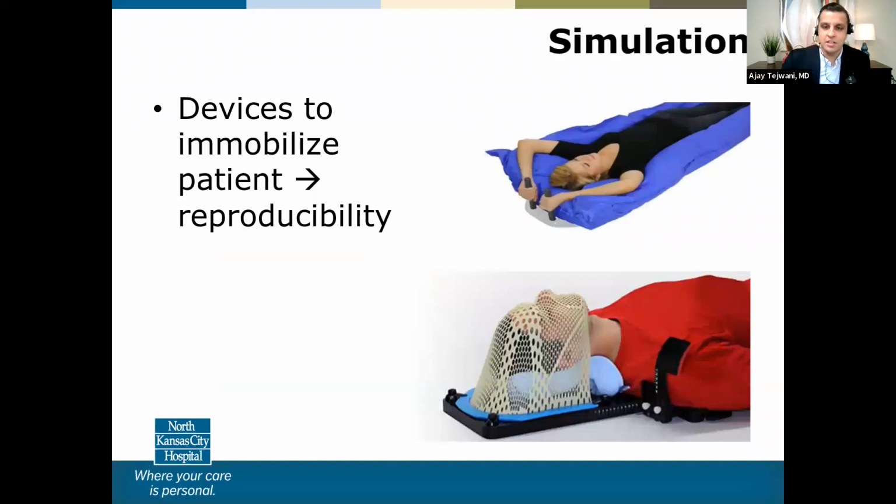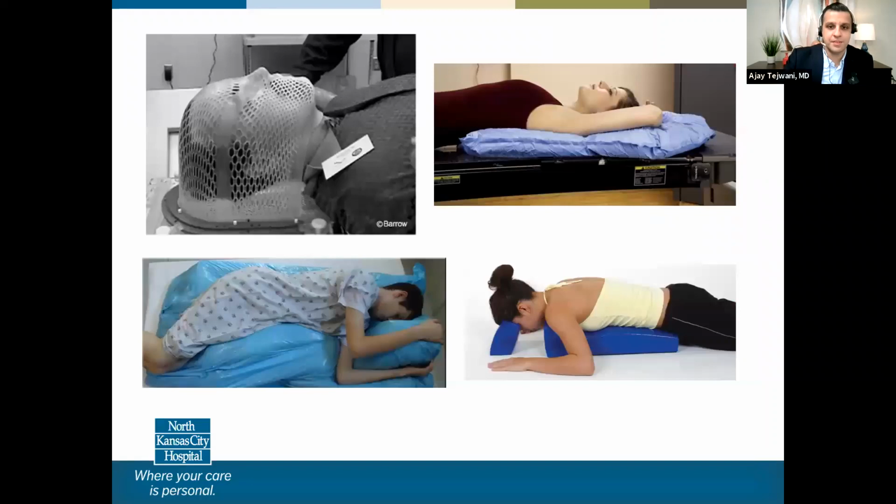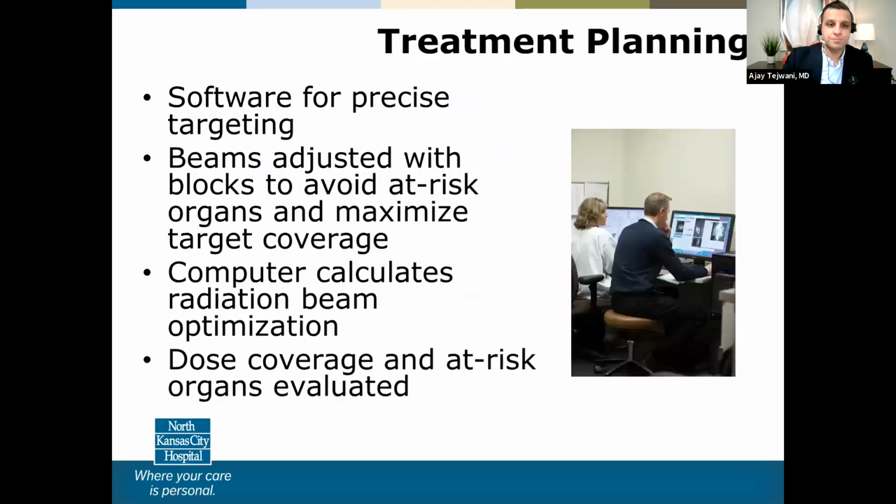We use a variety of different devices to immobilize a patient with the intention to be able to reproduce this position every day. So here you see a patient in something called a vac lock, which I describe to patients as a mattress that can be fixed to the patient. Here you have a patient wearing a face mask. They will wear this face mask each day for treatment, so we know exactly where all of their anatomy is in relation to the treatment machine. Here are several other examples of commonly used patient positions where patients would get treated.